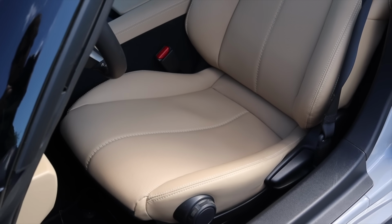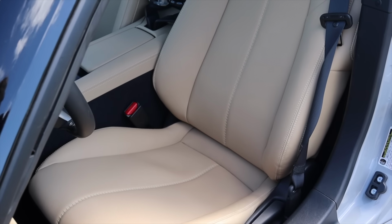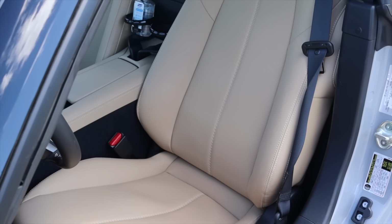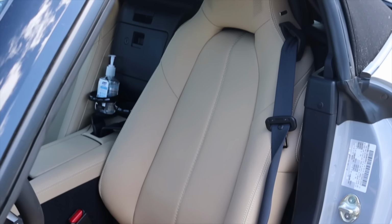My 6'3" friend actually did sit in here, and his biggest issue was the legs. He had to move the steering wheel up a little bit to get around that, but you can fit in here if you're over 6 foot. I would highly recommend sitting in one prior to purchase if you can.